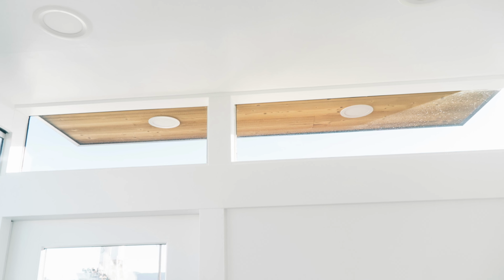Now, as you walk into this particular tiny home, the first thing you're gonna notice is the really bright interior. So all the windows allow a lot of natural light in. The first space you walk into is the living room space. So a great opportunity to hang out and just enjoy the views of where you're at. As you continue down the tiny home, the next space is the hallway where you enter the bathroom.